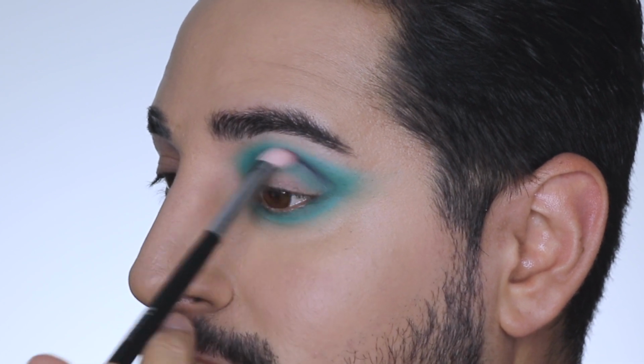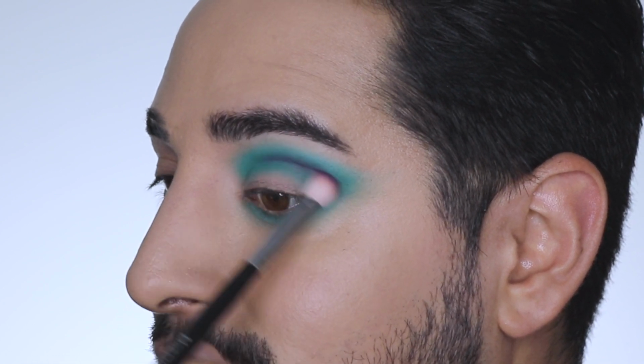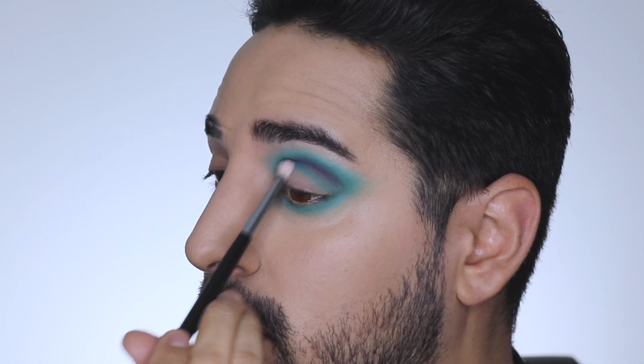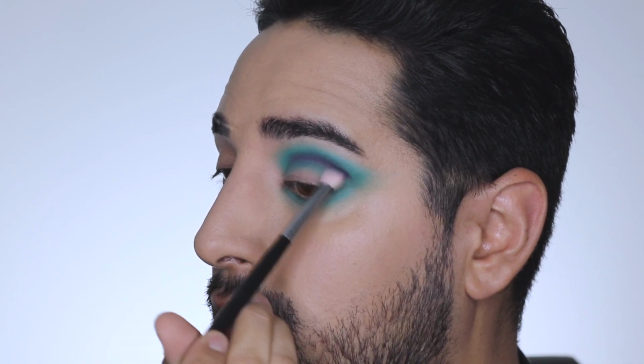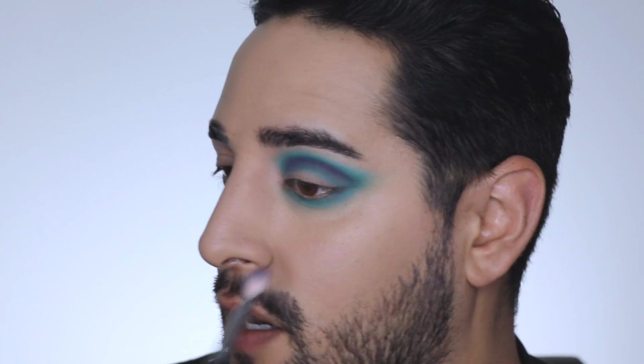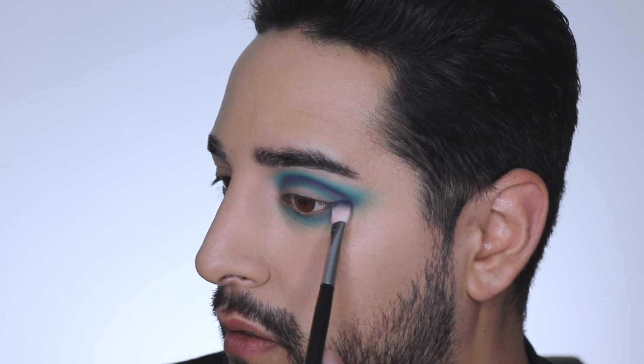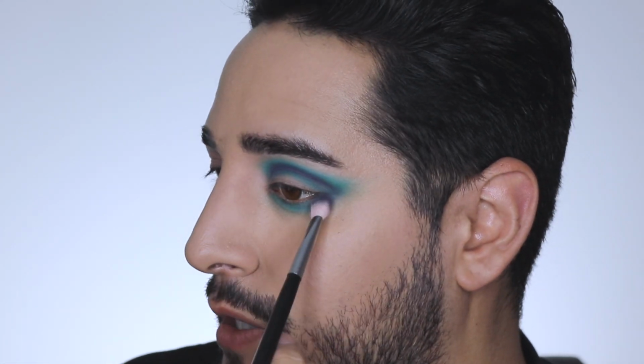And I've learnt my lesson. I haven't taken that much on the brush because I know it's going to come out very strong. I'm just going to take it quite high again. And I want to wrap that colour underneath the eye too. Oh, I said I wasn't going to do purple and I started using purple. Oh, who cares? It's great. It's a good purple.